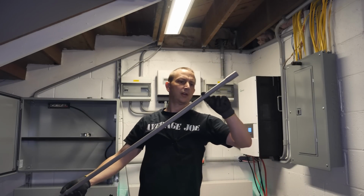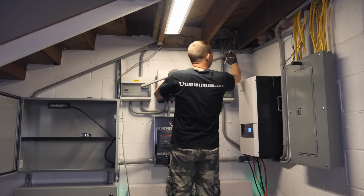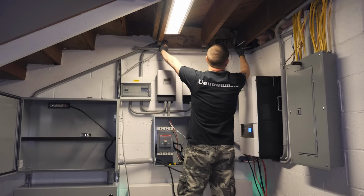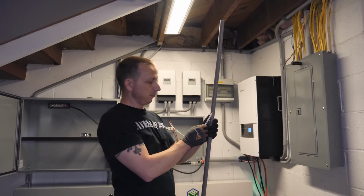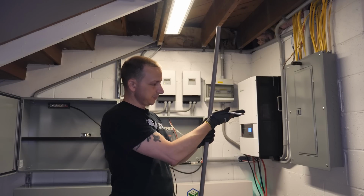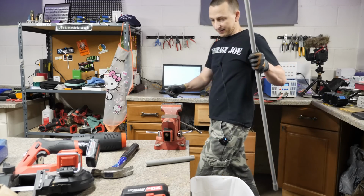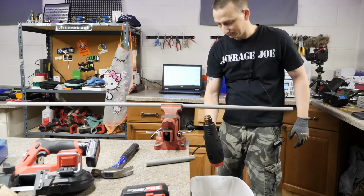I'm gonna cut off like, I don't know, 8 inches or so. Cut off 7.5 inches. Give me a little room to make some bends. Make a bend right here. All right, I am going to attempt to bend this way and then back that way, like a little S bend. And yes, I am completely making this up as I go.